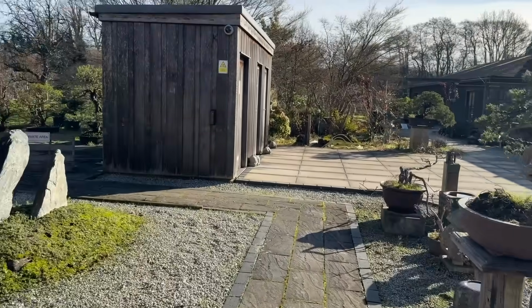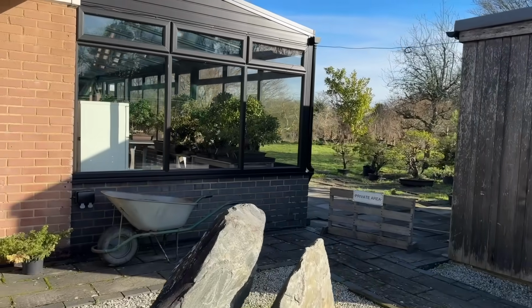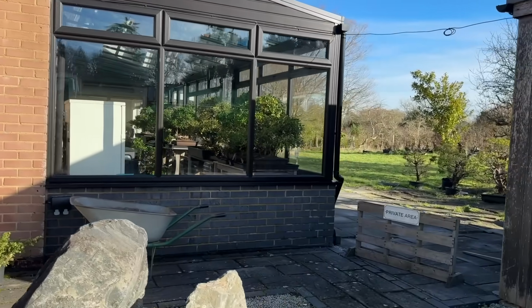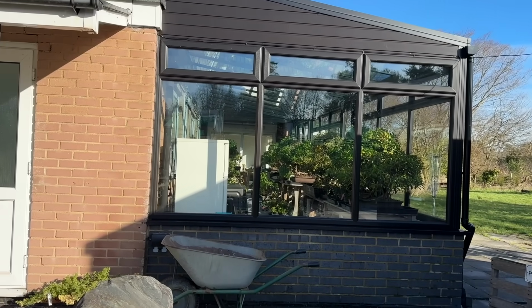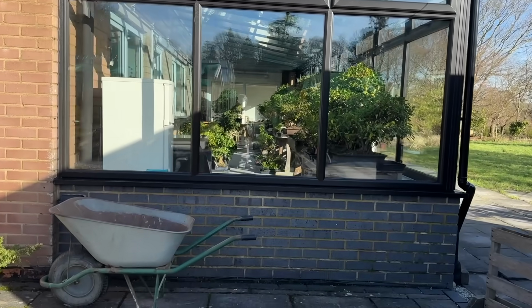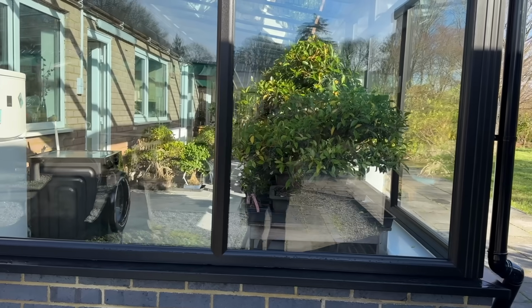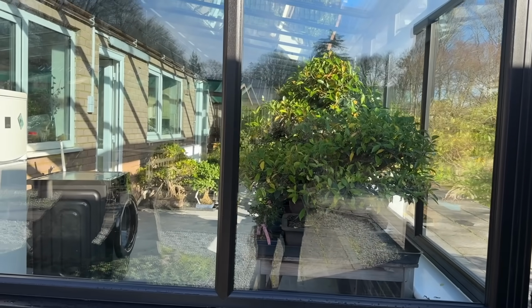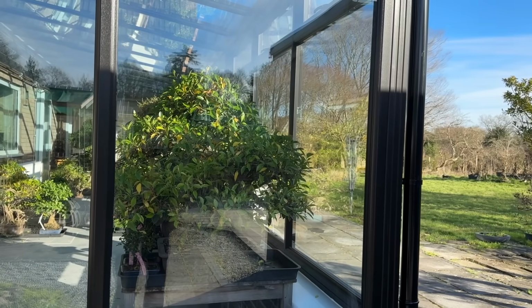I'm also now going to take you into my own conservatory, because this is where I keep the ficuses. At this time of the year in the winter, a lot of people struggle with ficuses, and although I've done videos about the ficus before, it doesn't hurt to repeat some of the things I have told you about. So I'm going to walk in that conservatory and show you what is going on there.